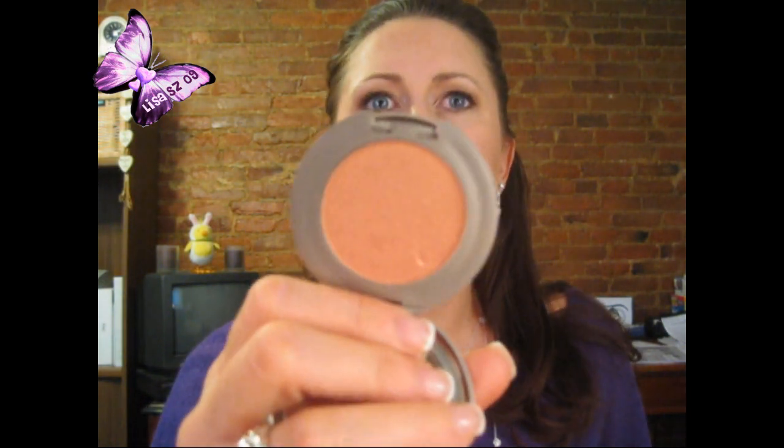This is a really pretty color. Gosh, it looks so brown. It is not that brown. It is much more peach colored in person. So it's just the lighting, I think, because it's a rainy day. But it has a nice sheen to it. It has pretty color. Again, not as much pigmentation as some of the others.